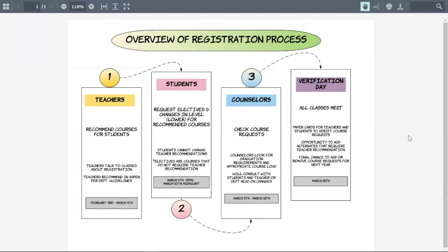So you can request any electives that you might want to take that do not need teacher recommendations. And you can change your level. So if you were recommended, for example, for AP, but you think, oh, I'm already taking too many classes, it's a big workload, you can request a lower level. And after that, you will be talking to your counselor. So all of us counselors will be looking at your course requests, making sure that you have a very balanced schedule and that you're making time for not just your classes, but you have time to take care of yourself, to do fun things, to have any activities and clubs and stuff like that.